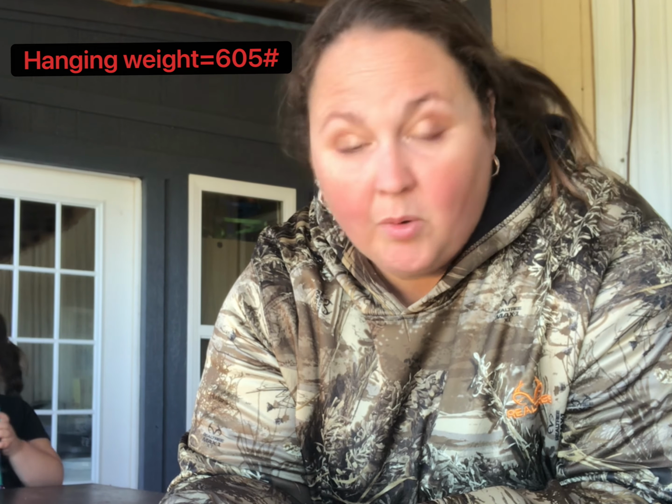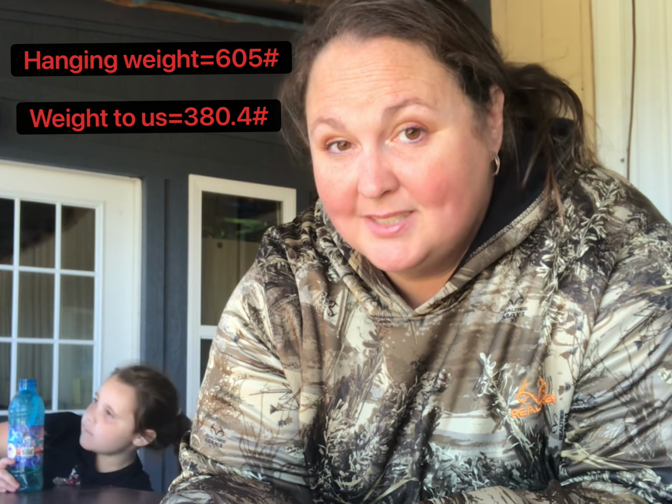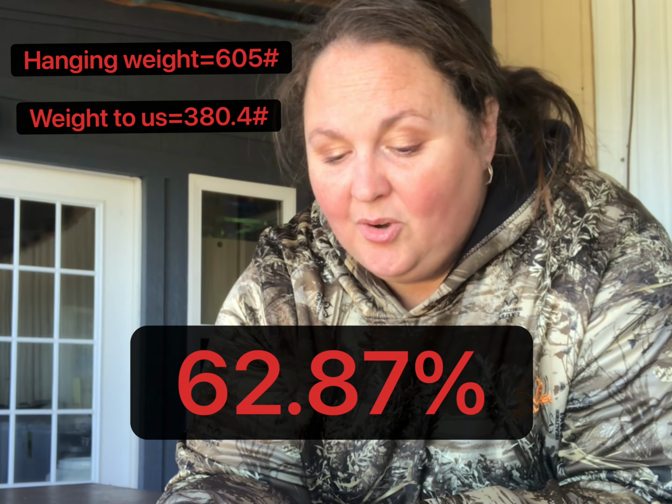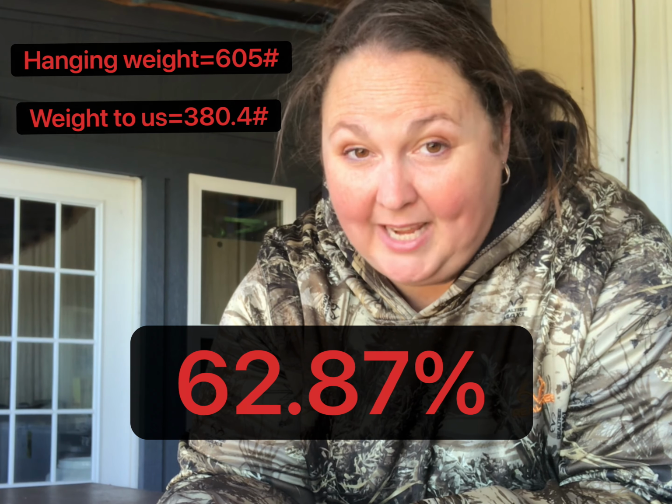What did the butcher tell you? Okay, y'all. So, after all said and done, the hanging weight was 605. The amount of meat and organs and things like that that we got back was 380.4 pounds. That's a total of 62.87 percent that we got back from the hanging weight. Your Hereford or your Angus or other larger breeds, you're only going to get back about 40%, is what they said, 40 to 45%. So you're actually doing more for your money and getting more back for your family if you go with a Dexter. But that was 62.87%, y'all. That's crazy. That is awesome.